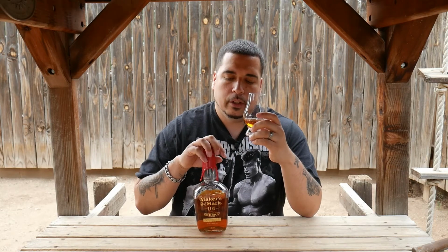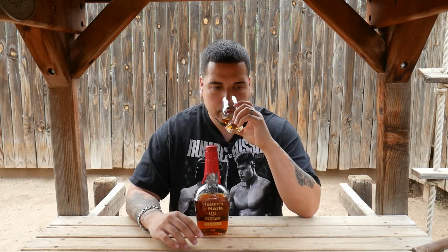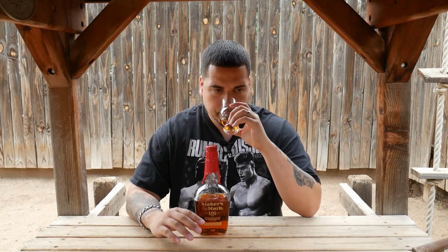So on the nose, this is a wheated bourbon, like all the other Maker's, and it definitely comes across on the nose. It's very fruity and sweet. I'm picking up a little bit of an apple note in here, and then a good amount of maple syrup. Besides the maple syrup, there's a little bit of a brown sugar note coming through as well.